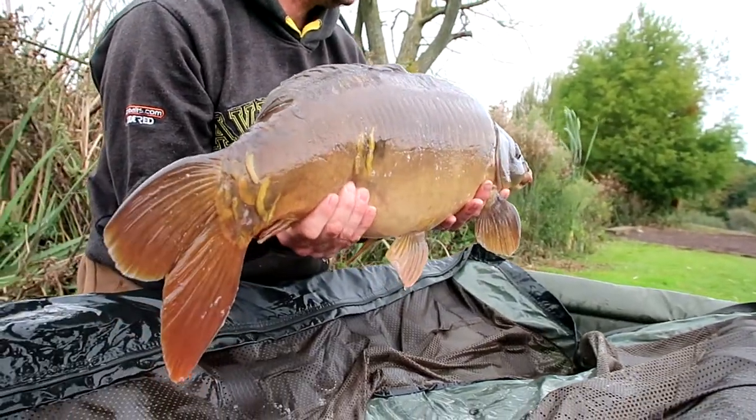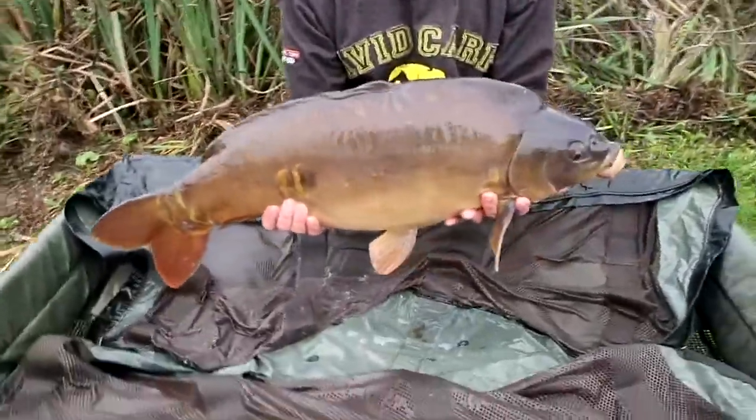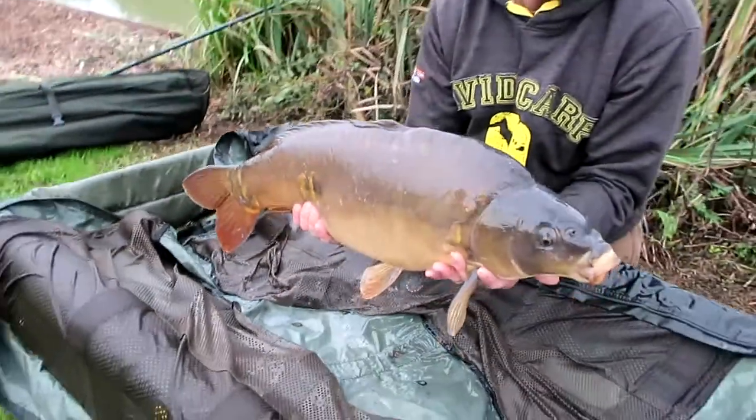Beautiful fish, isn't it? Look at the tail on the thing. Wow. It's going to be a bigger fish when he's older, isn't it? I think so. Right down its back. A little nearer down there, but a nice two moon scales there. Yeah. So now, fair play.